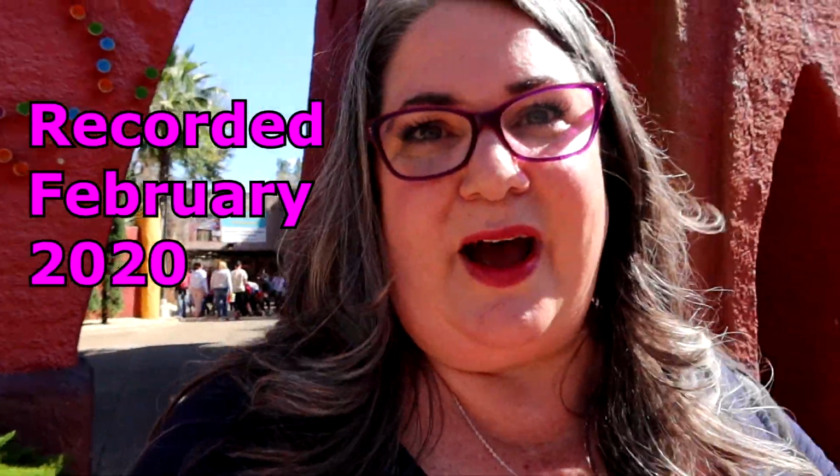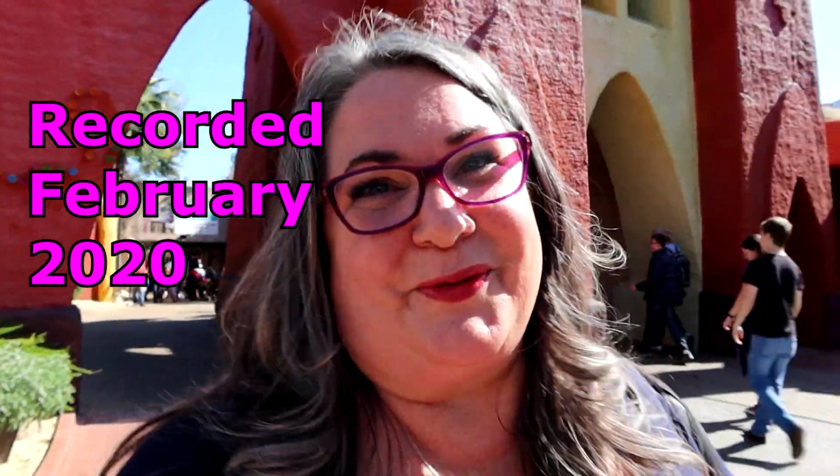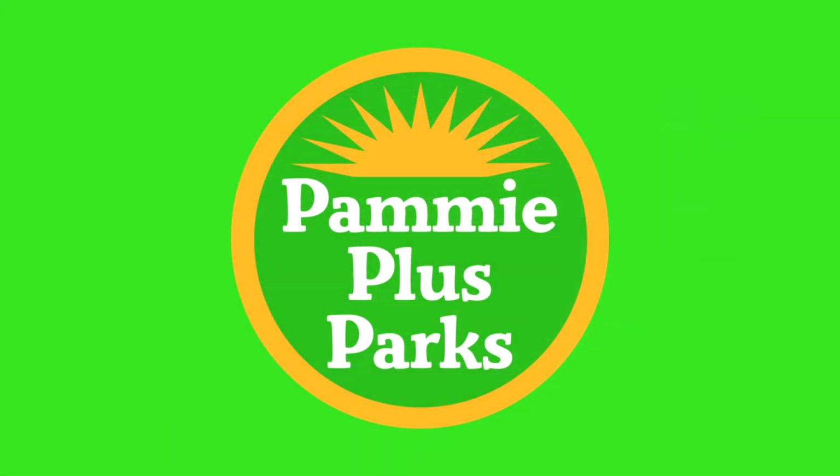We're here at Busch Gardens, Tampa Bay, and we're heading into Pantopia, getting ready to try out the Sandserpent, which is supposed to be a family-friendly thrill ride. I'm going to show you everything you need to know to make the most of this ride as a plus-size person or somebody with mobility, accessibility, cognitive, or sensory concerns.